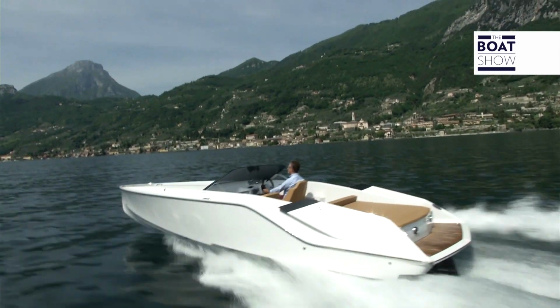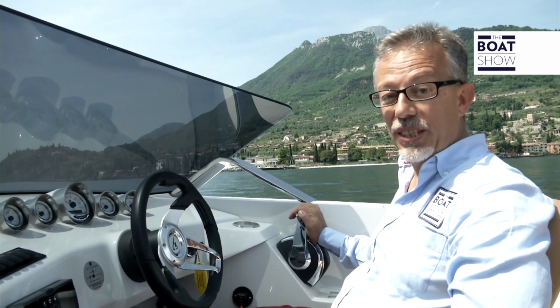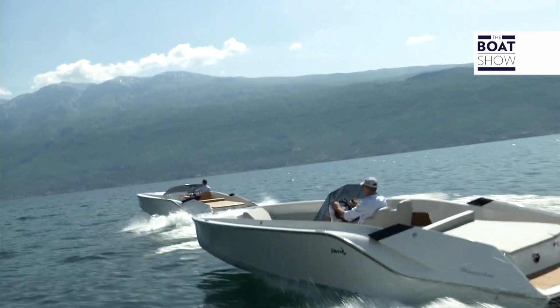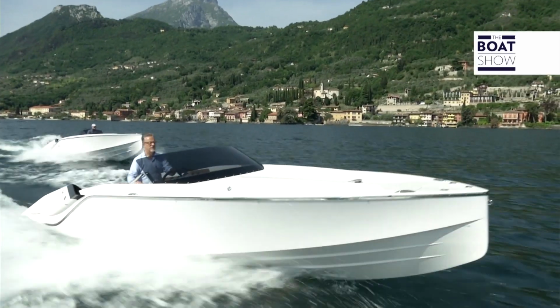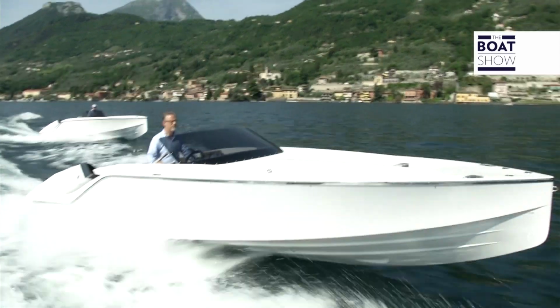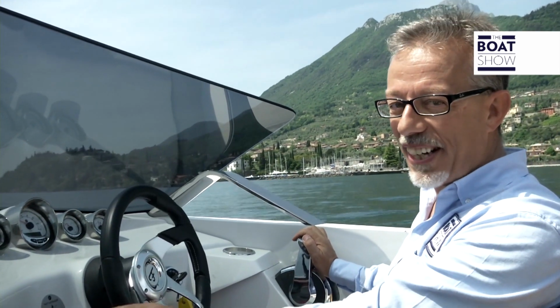On this model, the 35 Mag EGT, we've got a Mercruiser 5.7-litre V8 engine with electronic multi-point injection. If you want more power, you can get up to 430 horsepower.